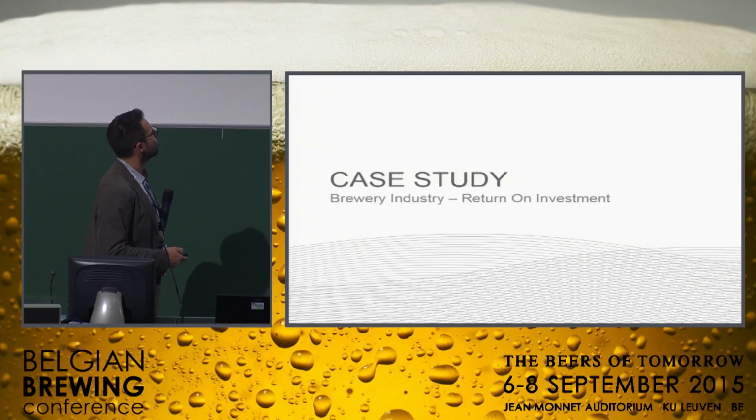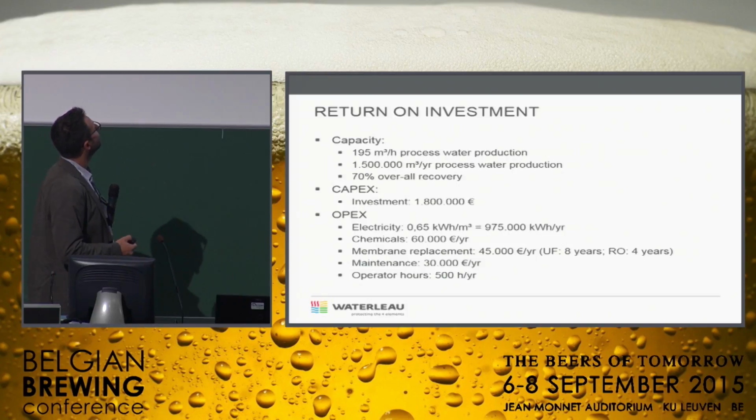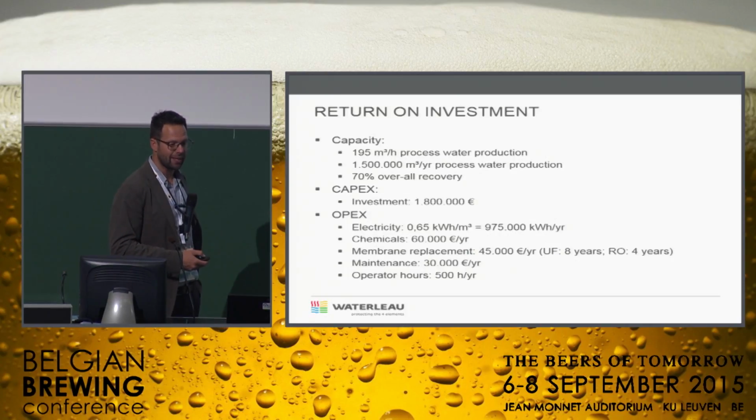This size of project, what does it mean in Belgium, in Flanders, let's say, financially? What's the return on investment? Very briefly, this size of project, we will reuse almost 200 cubic meter an hour of bioeffluent. 195 cubic meters an hour of processed water is produced. Means 1.5 million cubic meters per year, with 70% overall recovery.